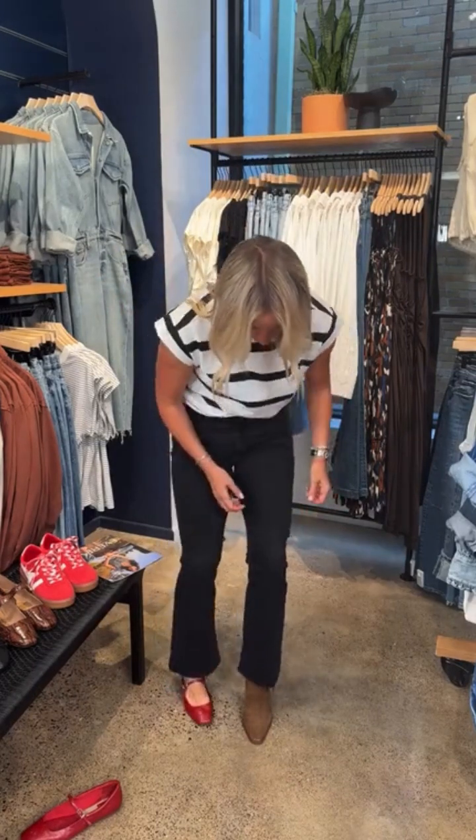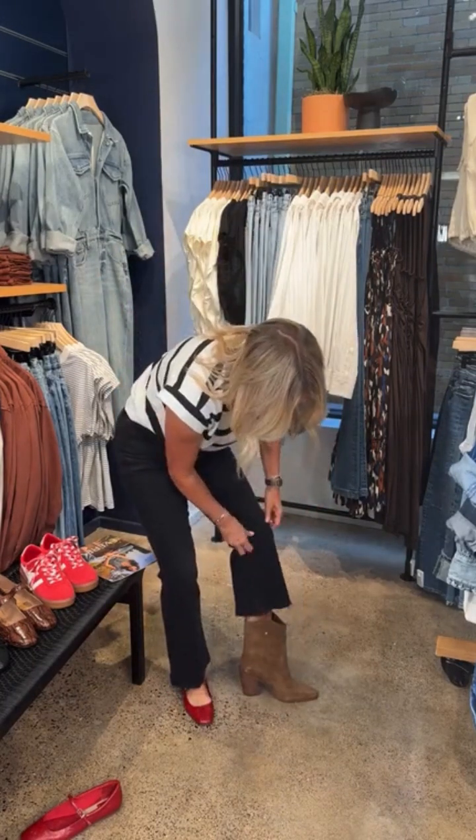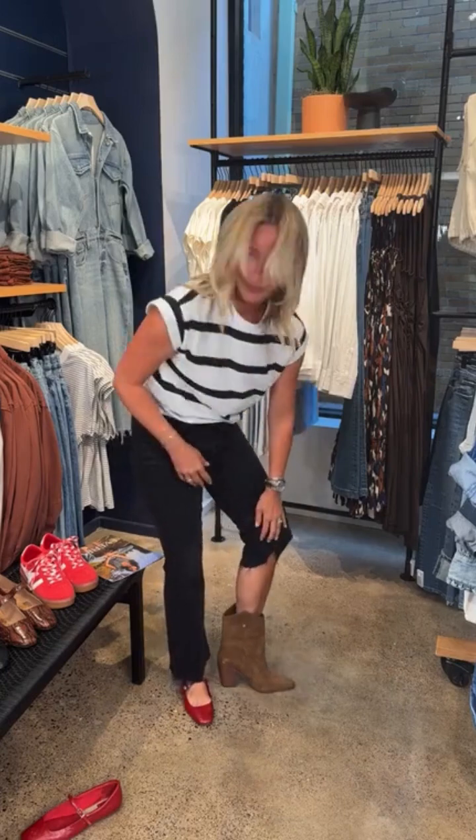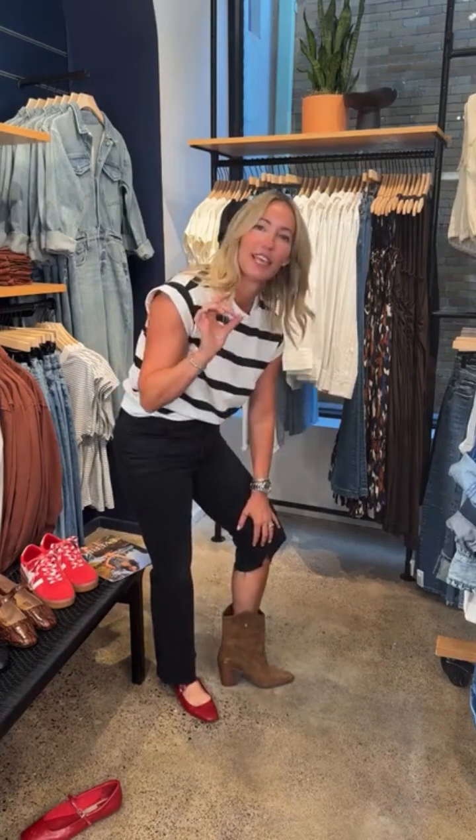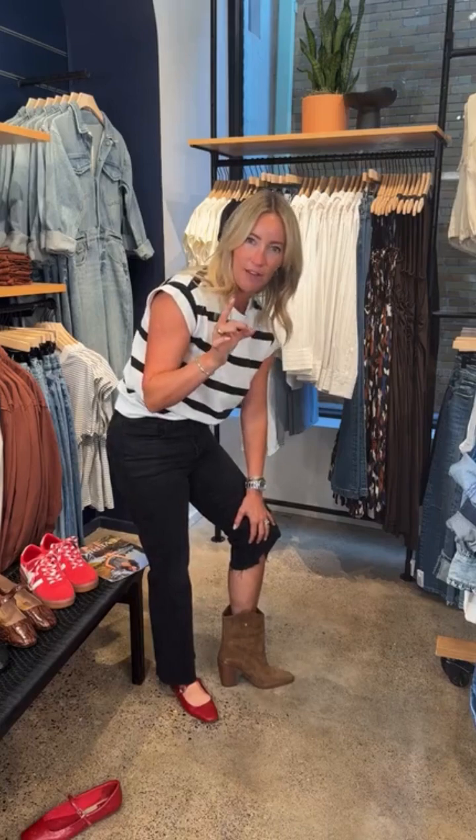But okay, so here I am. This is a boot cut jean. You can see it works underneath this jean. I'll pull it up so you can see how it's fitting on my leg. I'd say it hits just below my calf on this one.